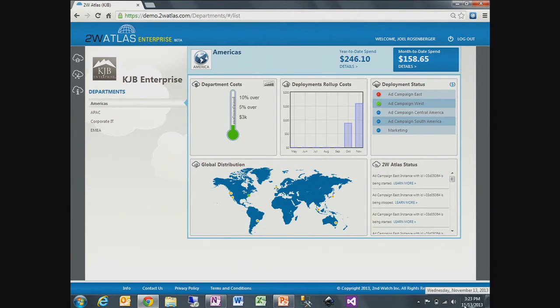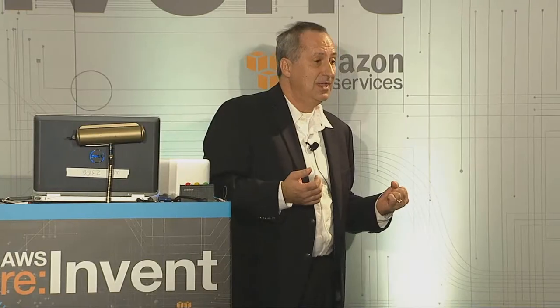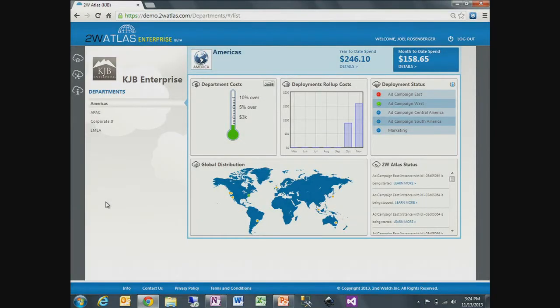So basically, what we're doing is 2W Atlas is a software as a service. We're in beta right now. Basically, you log on with your credentials and you get access to your environment. The first thing you see here is you don't see things like AWS accounts, you see more things around your business units.